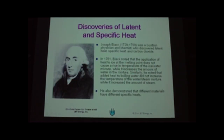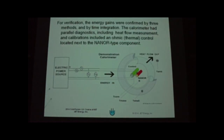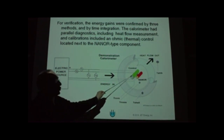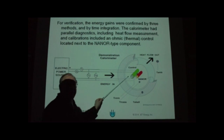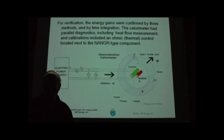Okay, so in order to calculate it, you use specific heat, you use thermal conductivity. We went through some of that, and we talked about the fact that we like to set up very well-designed geometric measurement systems where we put the nanors or the fusors next to a control. We put a big thermal mass around it. We make this relatively adiabatic, and we get a secondary measurement by measuring the heat out. So we have two corroboratory ways, if we have excess heat, of seeing it.